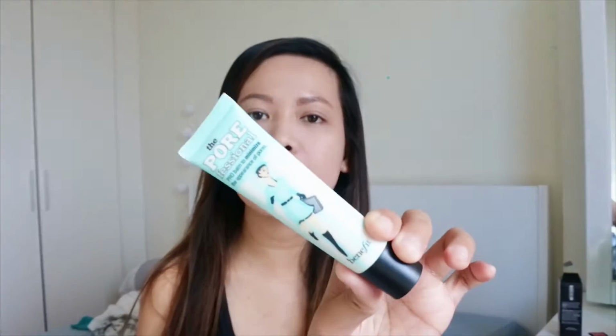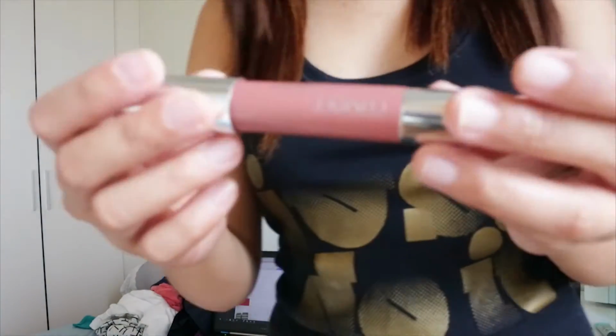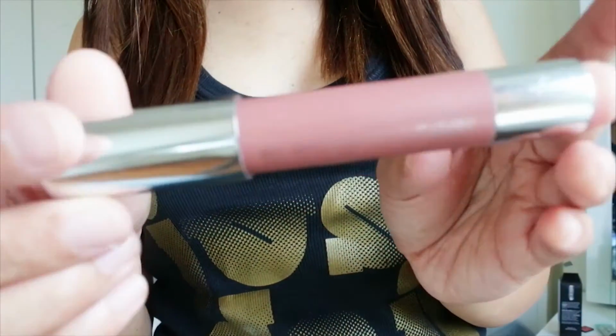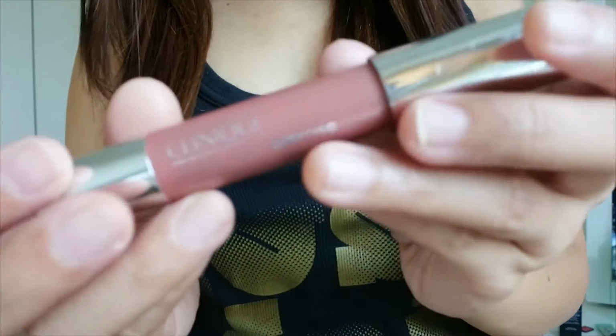I'm also using this. This is the Benefit Professional Primer. And I'm just gonna get the lipstick. Ito yung gagamitin ko sa tutsa video. This is my favorite. Ayan.